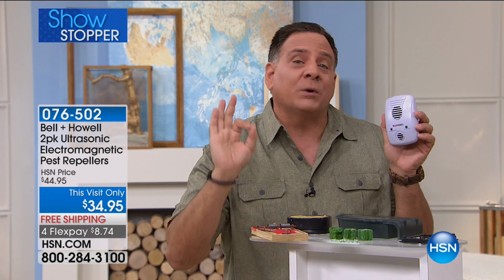You don't have to buy the poisons. You don't have to bait traps. I mean, there's none of that. All you do is plug these units in. They start working 24 hours a day, 7 days a week, and they're working two ways. And remember, that's the big deal about these guys. Electromagnetic pulse through the wiring in the walls, so we're getting rid of everything in the walls, and then ultrasonic sound waves that go out into the room.